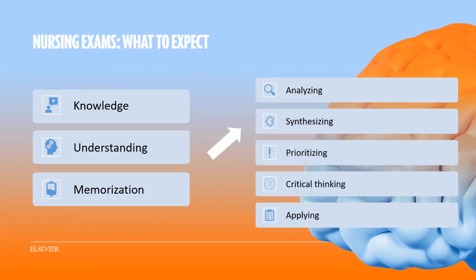You're not going to be able to rely only on pure knowledge, understanding, and memorization to answer test questions in a nursing exam. Instead, you need to understand pathophysiology related to certain nursing content and disease processes. You need to retrieve knowledge, analyze, synthesize, prioritize, and use critical thinking and application skills to answer nursing exam questions.